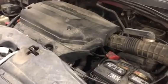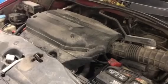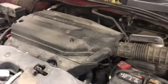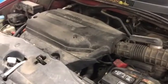So what we need to do here is get new motor mounts put in there and talk to our exhaust supplier and see if they'll give us a warranty pipe on this. So engine mounts are a critical thing of every vehicle.